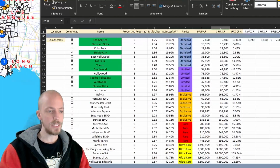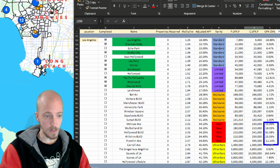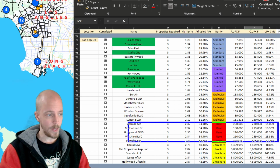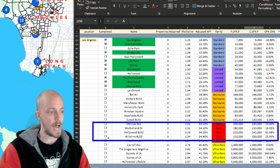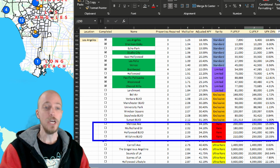Looking at the collection side, I know there's a bajillion and a half collections here. But if we're looking at some of the bigger movers, the rare side's going crazy. We've got Melrose, Mulholland, Hollywood, and Wilshire. 15%, 18%, 62% in Hollywood Boulevard, 23% in Wilshire. I mean, those things are going crazy.